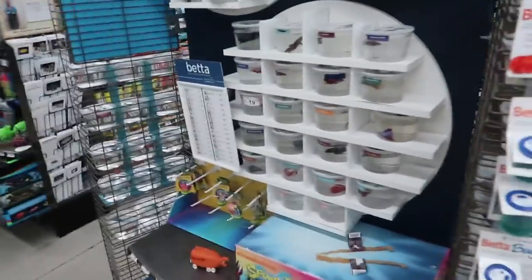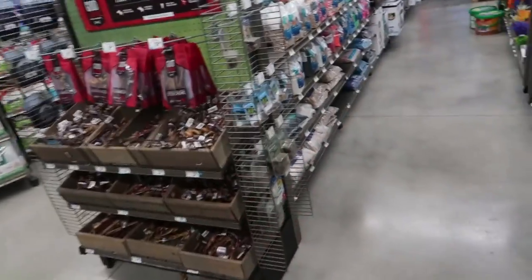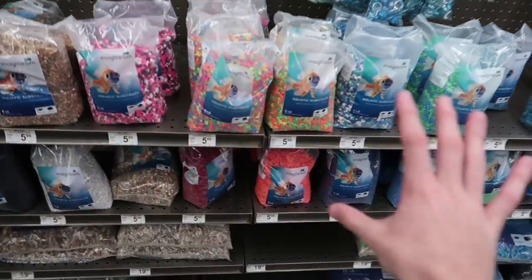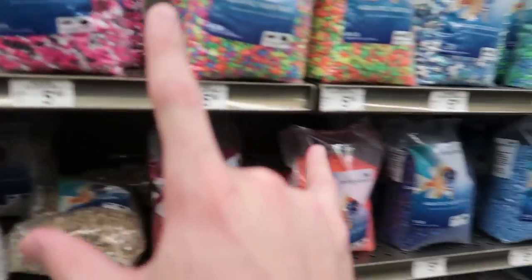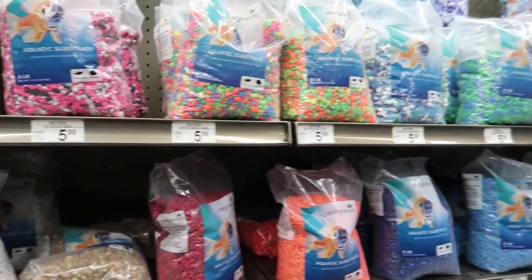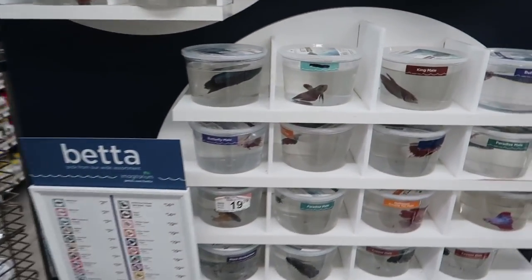All right, guys, we were going to come to Petco and set up our betta fish tank, because we got two more tanks for Christmas, so we were gonna do our betta fish shelf that we were thinking about. We were thinking about getting some sand, setting one up for you guys, showing you what we're gonna put in it and everything, but something caught my eye while we were walking by the betta fish right here, and I think it would be an awesome video to show you guys.